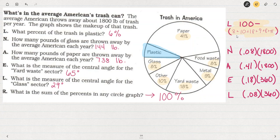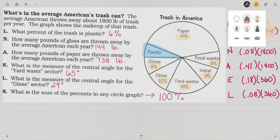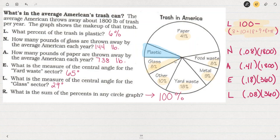We can read from the graph that 8% of the trash is glass. So if I found 8% of the 1,800 pounds of trash, that's 0.08 times 1,800, I'd get that there are 144 pounds of glass thrown away. I can calculate the number of pounds of paper that are thrown away in the same way. 41% of the 1,800, so that gives me 0.41 times 1,800, will give us 738 pounds.